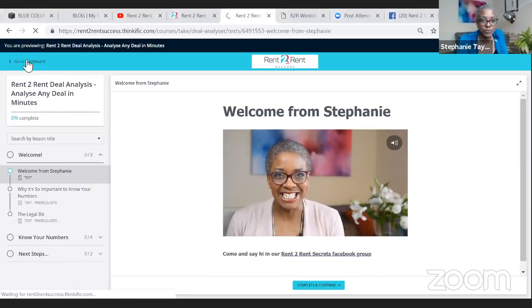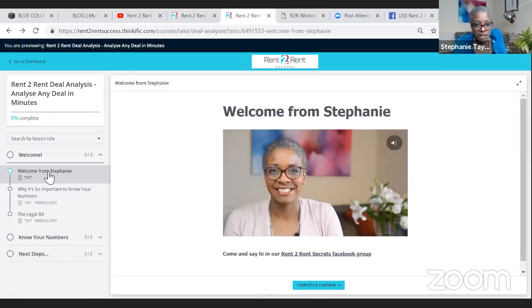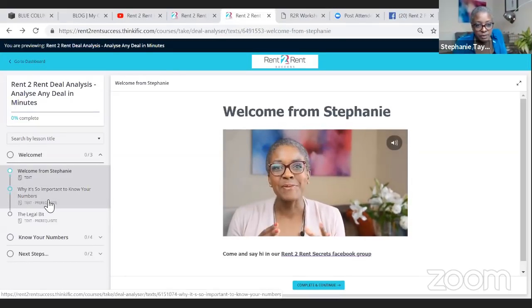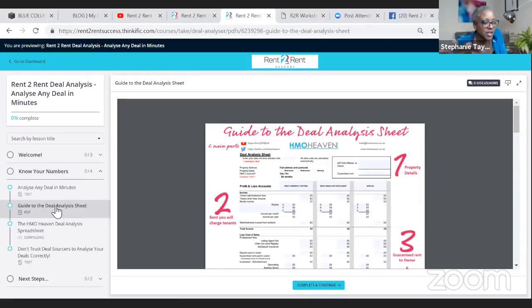If I go out to the dashboard, this is the inside of it. Let me go back in where you can see all of the courses, and this is a free course, and there's videos in there, and a guide to the deal analysis spreadsheet explaining it all. So really, if you haven't got that, it's free. You go to rentssuccess.com and you'll see there are links to get the deal analysis spreadsheet. Because really, that's the backbone to it.